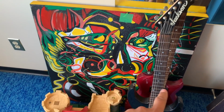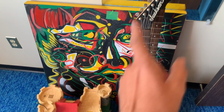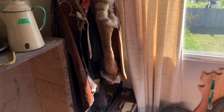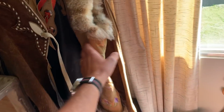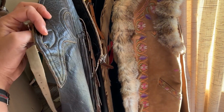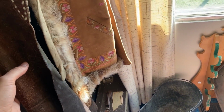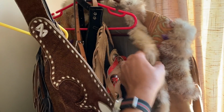Did come back for this really cool looking piece of art. It's a figural piece, kind of abstract. Guitars, Fisher-Price playset. Okay, there's a nice vest. A lot of these items I sort of overlooked last time because I was frankly just overwhelmed, like the chaps and that. And I think we're gonna see if we can bring some of this back this go around.